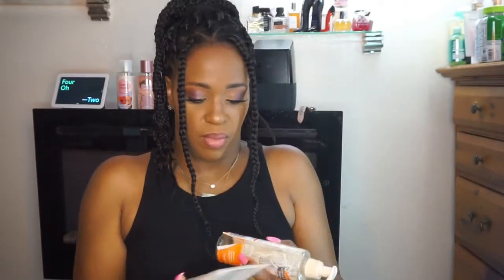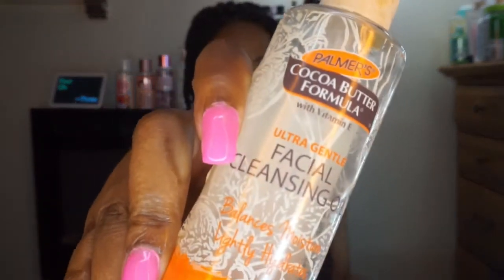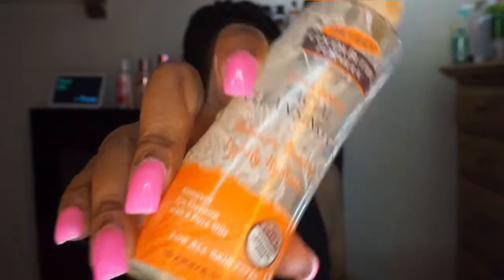The products for my face, I have the Pericon MD Vitamin C. I don't know if that's Esther or Easter. It's Citrus Brightening Cleanser. That's what I have here. It is empty. I have a brand new bottle right there. On the side, I also have the Cocoa Butter Formula Vitamin E by Palmer's. It's a facial oil cleanser. I will be getting another bottle of this. This was in my project Use It Up, and it's now gone.